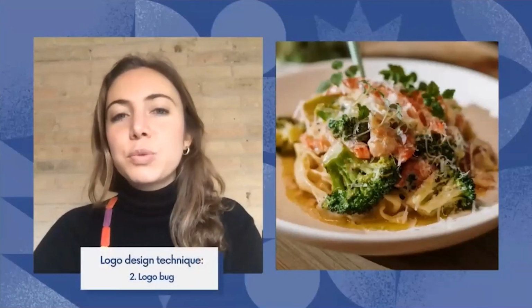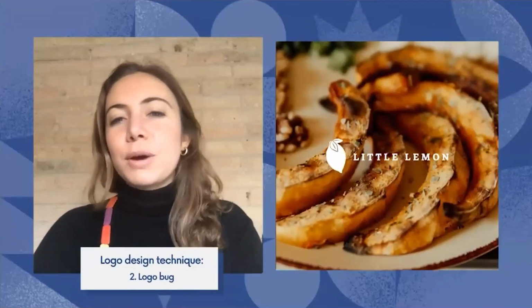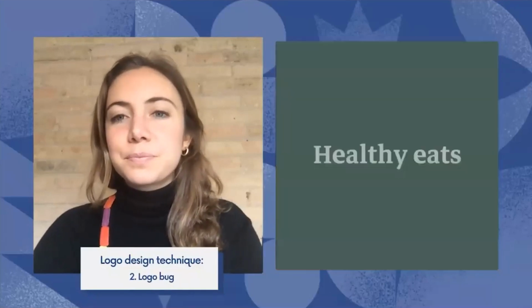The second technique is what we call a logo bug. And in this case, you need to keep your logo all throughout the design to keep your brand memorable.